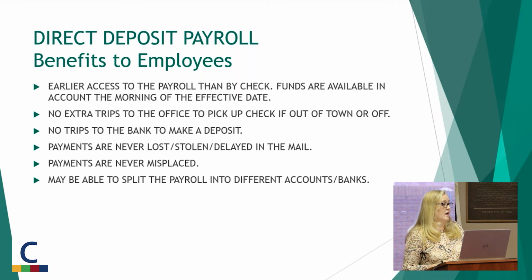So a lot of times, if there's ever any kind of issue, if an employee didn't get paid the right amount, they know it very, very quickly. A lot of times you'll start getting the calls at 8:30 because they've already checked their online banking and they can see what their deposit is. There's no extra trips to the office to pick up a check if they are out of town or off. There's no trips to the bank to make a deposit, which we discussed. That's actually a really good benefit for the employer as well.